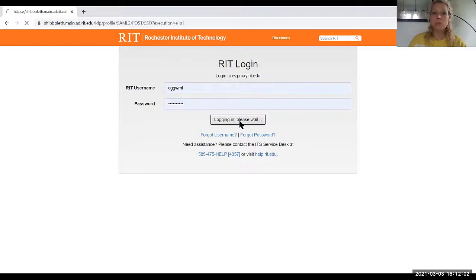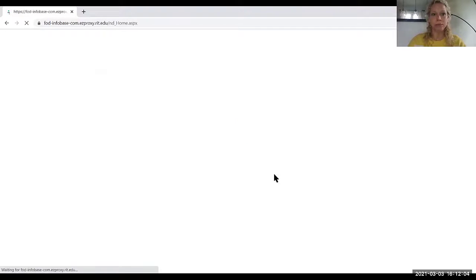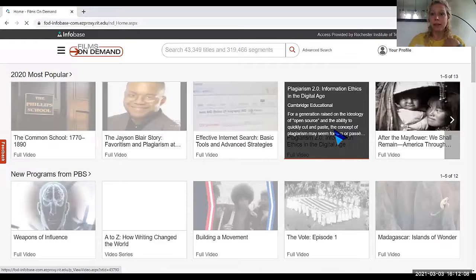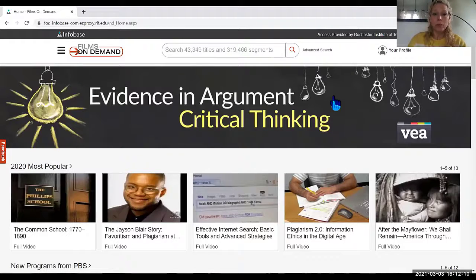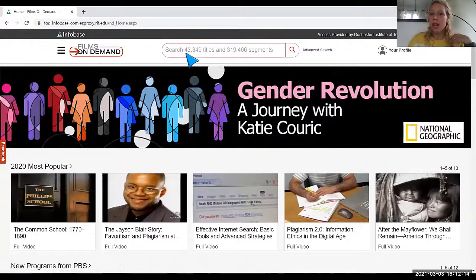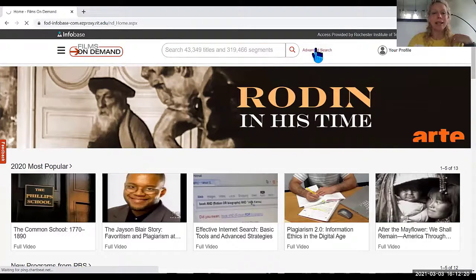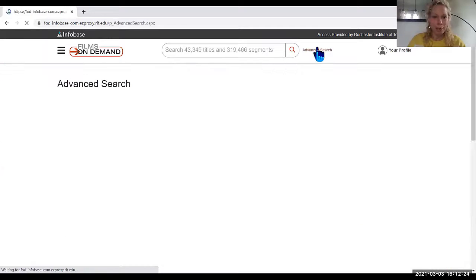So I'll log in, your username and password, and then you'll get the Films on Demand screen. So a couple things here. You could search for a subject, a topic, a title. You could click into advanced search and combine terms like you would if you were conducting research in a database.